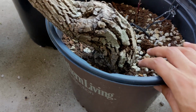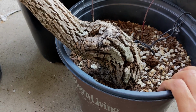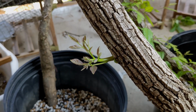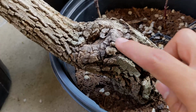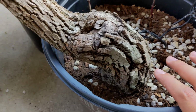It's gonna take a while, maybe a year or so, because it really needs to be established and healthy before I can do anything. But I thought it was dead. This is the last one that started flushing about a week ago, so it's nice. So this is beautiful. I really thought it was gonna die or didn't make it, but it's showing signs of growth.